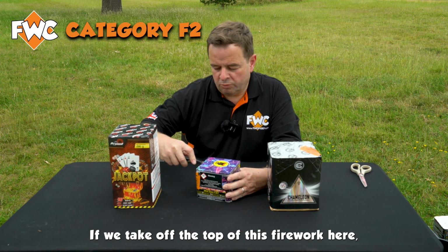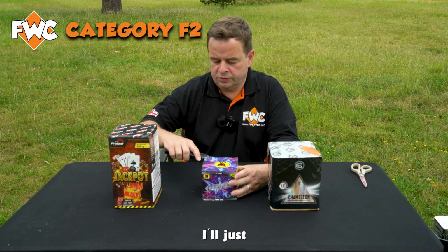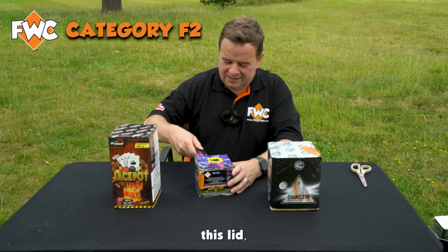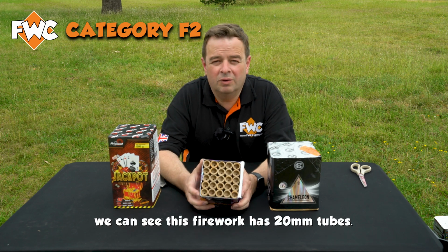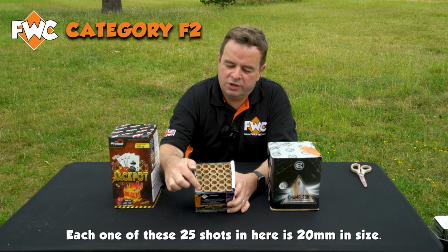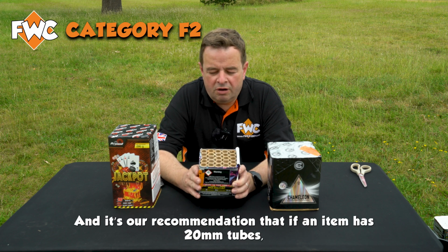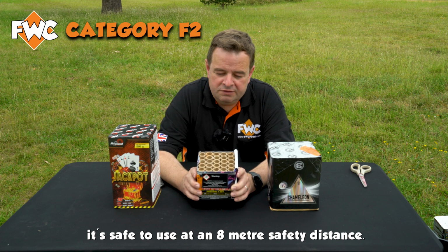If we take off the top of this firework here, I'll just get my knife in here and peel back this lid. We can see this firework has 20mm tubes. Each one of these 25 shots in here is 20mm in size, and it's our recommendation that if an item has 20mm tubes, it's safe to use at an 8-metre safety distance.